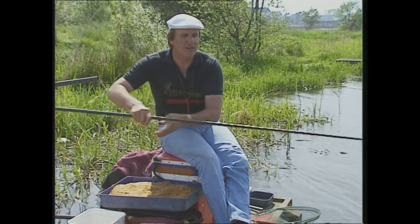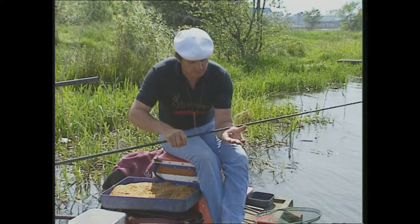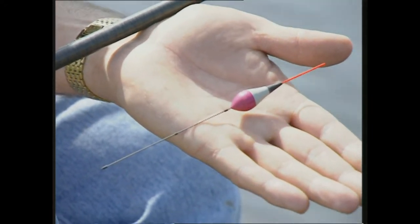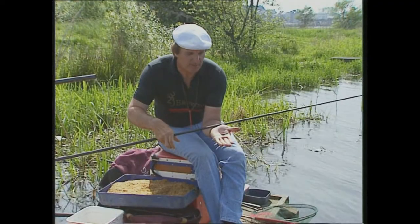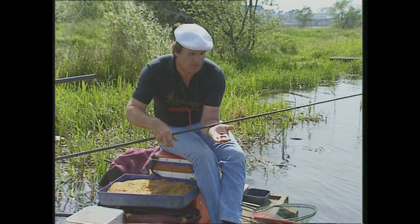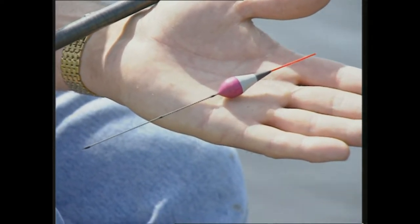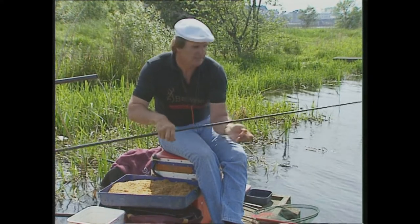Now the swim is around about 10 foot deep. I've got a 2 gram float with a carbon stem. It's hand painted on the bristle. I always do this for more visibility, much more color. What I do is paint the bristle actually base white, then use a fluorescent red and then varnish over the top. This is the best color for all sorts of lights, for dark light, light light. You can see it in a mixture of lights.